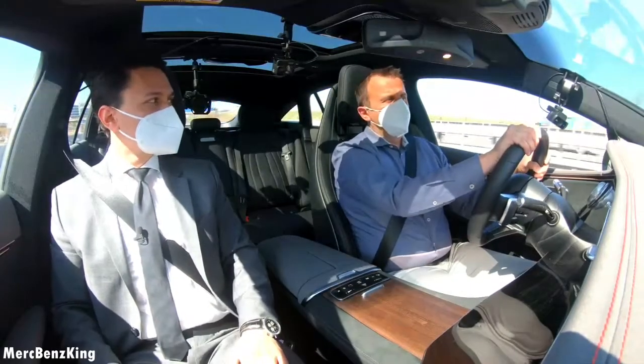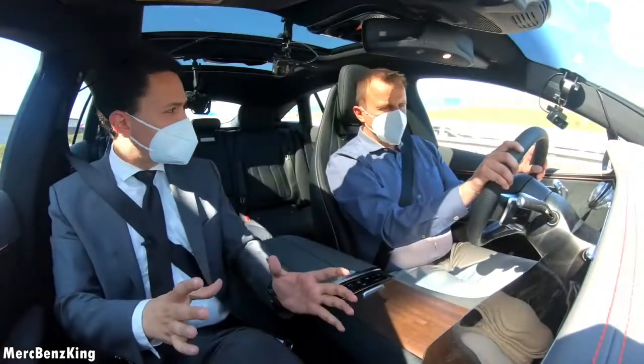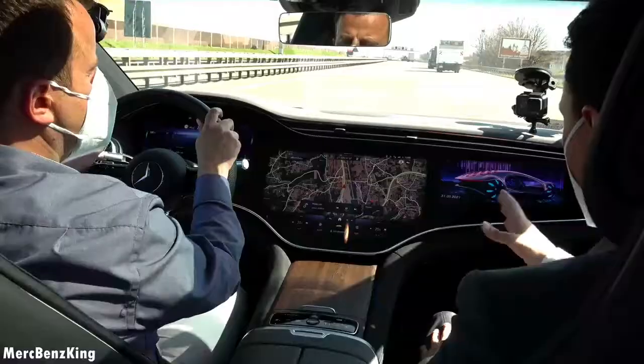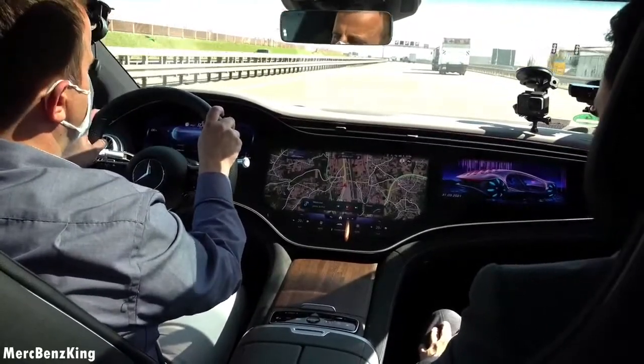So I understand the purpose of the center screen. It's also very large and wider actually than the portrait screen of the S Class. Yes. Very useful. And on the right I see another screen. Yes. How does it work all together? So that's the passenger screen.